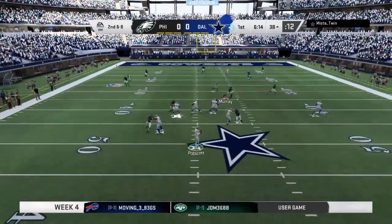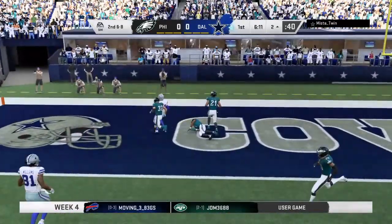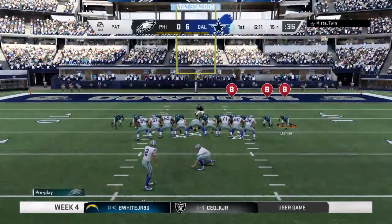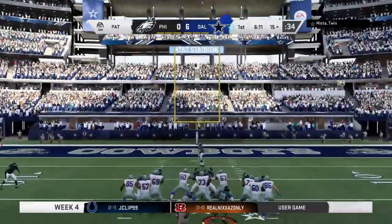From the 38, Prescott. He'll let this go for the end zone. And this is caught for a Cowboy touchdown. In for the score, as his guys are able to steer in this opening quarter. Looking sharp on that first drive.